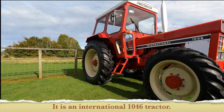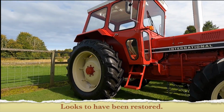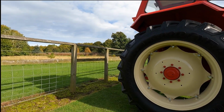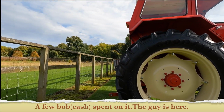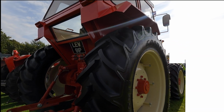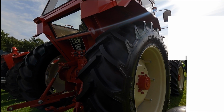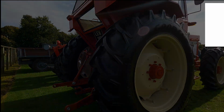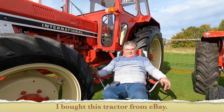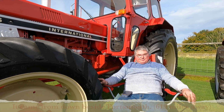This is an International 1046. Actually been restored. New tyres. A few bob spent on it. The guy is here. See if he'll do a bit. IWP, so it'd be late 70s, I think. Derek McLeod for Aden. I got this thing off eBay. It comes from down beside Portsmouth.